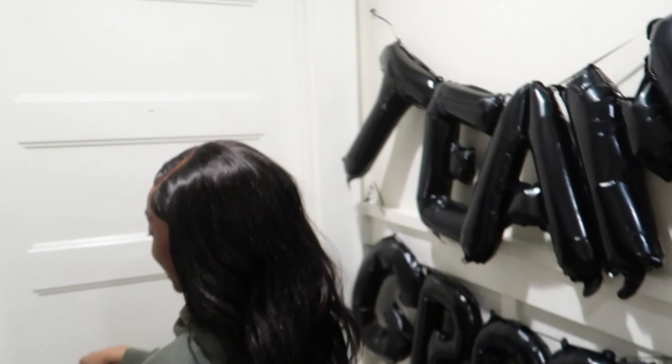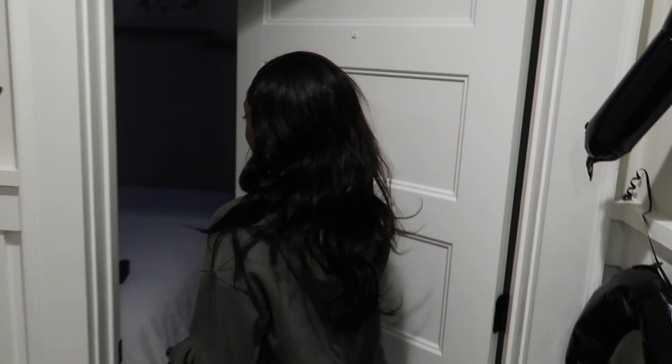All right, and this is the groom's room. He is actually in room 10. That's right. And voila. You want to show your own room, Stephon?